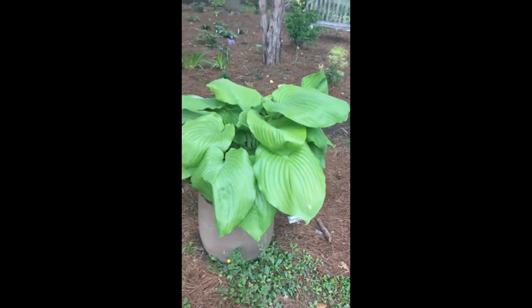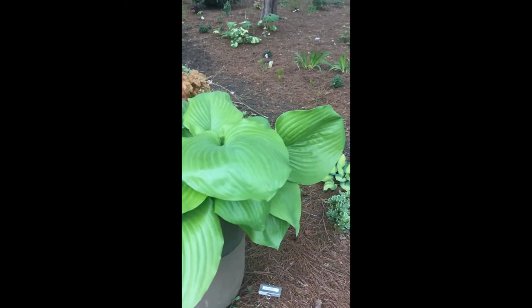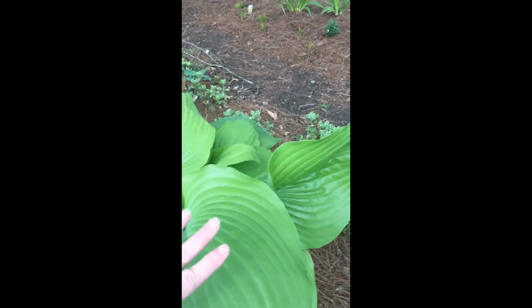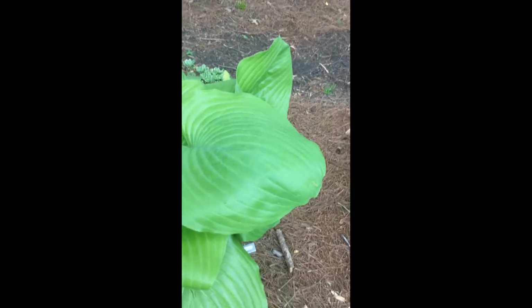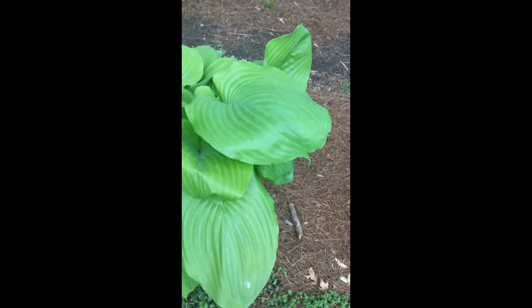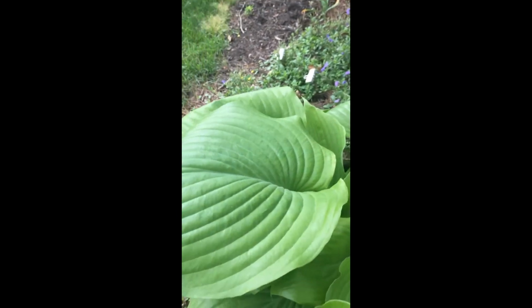That's a hosta Sum and Substance, huge chartreuse foliage hosta. Now this is the giant so far in the garden. Give you some scale here. These leaves are about 14 inches by 12 inches. Look at that. Isn't that something?